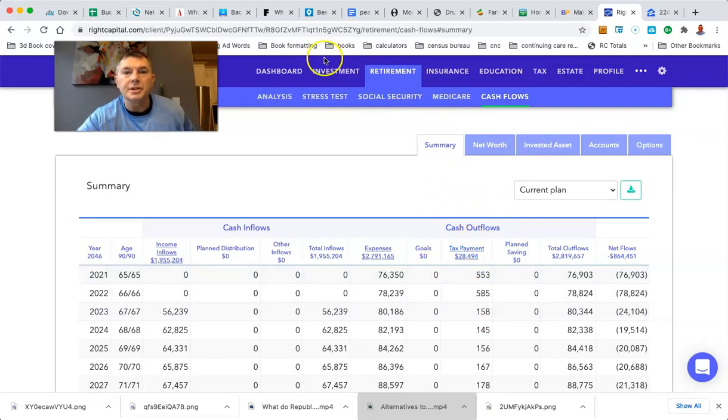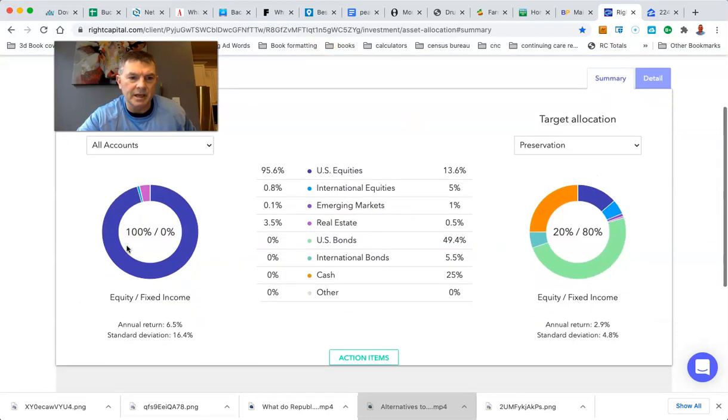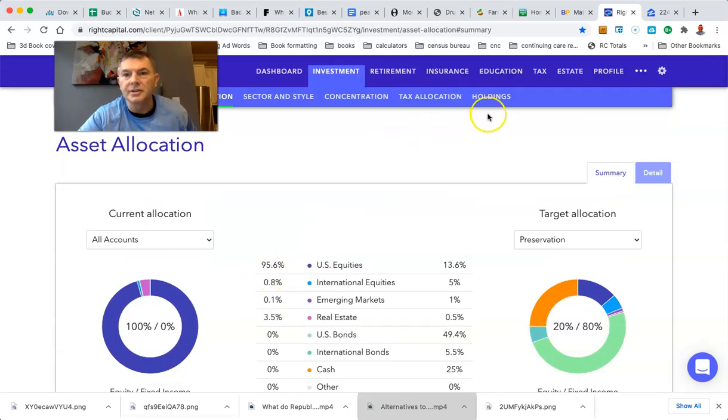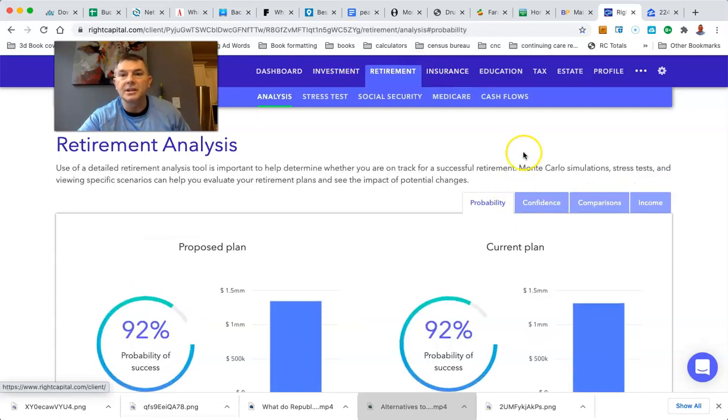If the average investment return, I think, is what, 6%? I got 6.5% right here. If they average that each and every year on a linear basis, which they won't, it'll show us at least how much they leave if we average 6.5% each year.